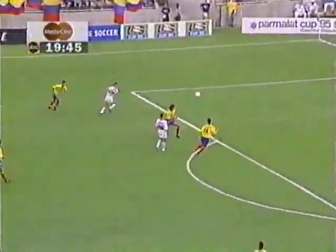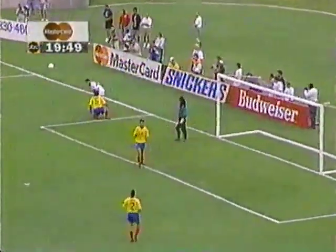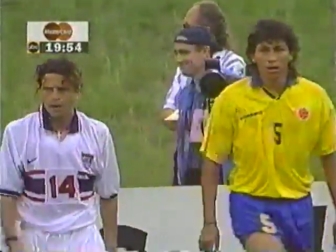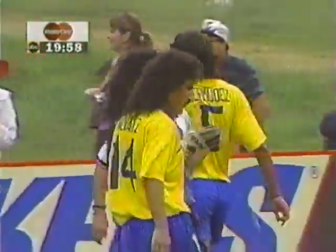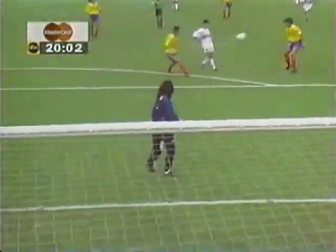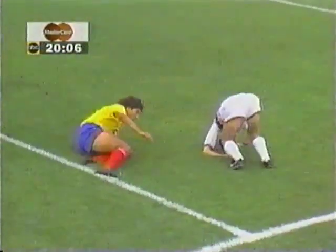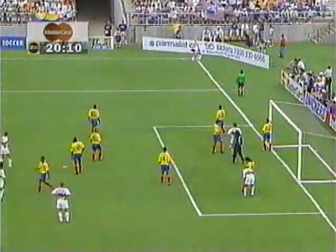Harkes sends it inside. The touch by Reyna. Klopas, and is brought down there by Jorge Bermúdez, number 5. What a great touch by Reyna as we look at Klopas. Reyna is there to serve Klopas, to get him those nice little touches the way he did against Mexico. Look at that lovely little touch. It sits up there nicely, and Klopas not quite able to beat Bermúdez to it. First corner kick for the United States.